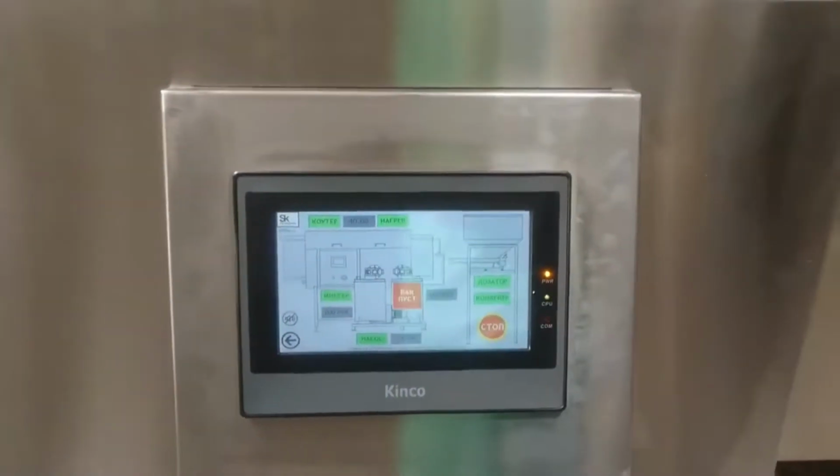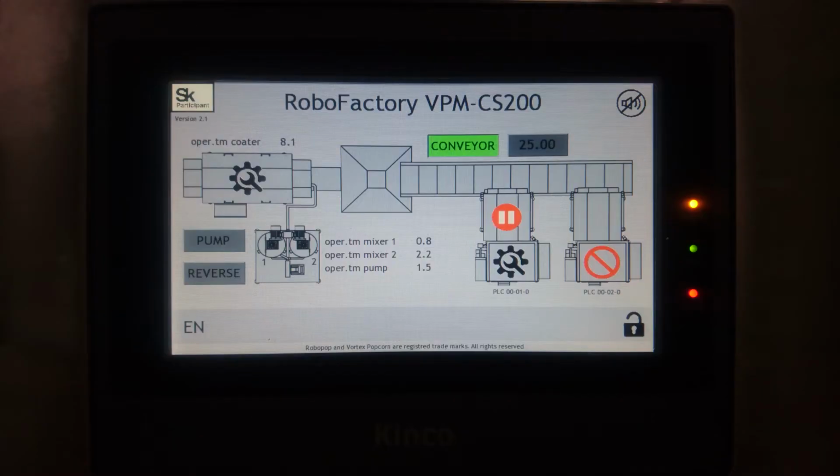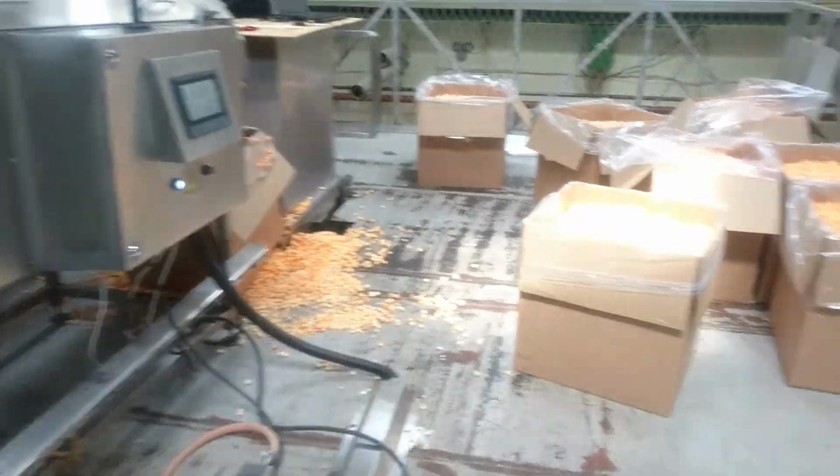All control of the RoboFactory is carried out from that central touchscreen. Each element also has redundant controls for manual control.